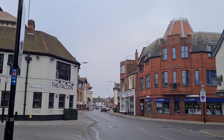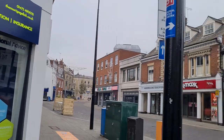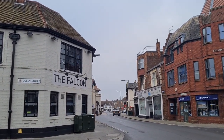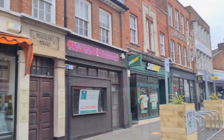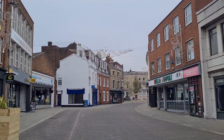Okay, so we can go this way straight, or we can go this way as well. If you're going straight, you will find the Sainsbury's and the restaurants, pubs and everything. Now we'll go this side, let's see. This is TK Maxx, where you can buy Subway, and the decoration is already done for Christmas.